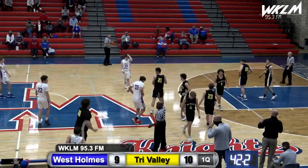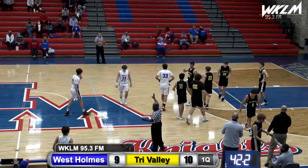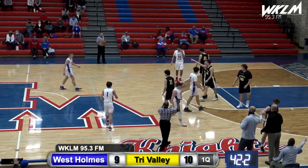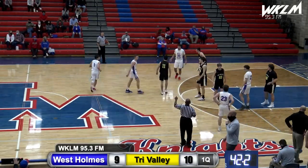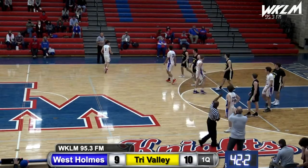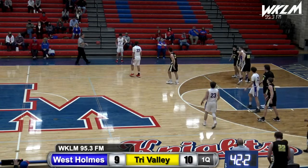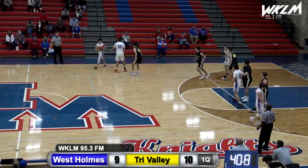And in for the first time, DeAndre Thomas for West Holmes, replacing Zach Stair. Yeah, Thomas, another one of those spark plugs for the Knights. He brings another element to the game when he gets on the floor. And it'll be Blake Morrison to inbound it midway into the front court on the far side for West Holmes, down 10-9. Inbound it to McKinney.